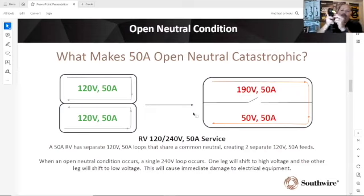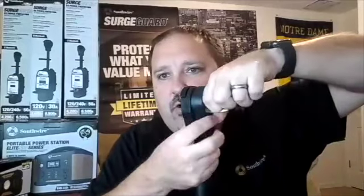An open neutral on a 50 amp rig can happen just because you don't have it plugged in all the way. If you have it plugged in, but that neutral isn't seated right, so the plug head's kind of tilted like this because you're low on the ground, you could not have a neutral connection here. Open neutral on a 50 amp RV can be very catastrophic very quickly, and that's something a lot of people aren't aware of. They think that if I don't have a neutral, it just means I don't have power. That's true on a 30 amp rig, but not on a 50 amp. Totally different.